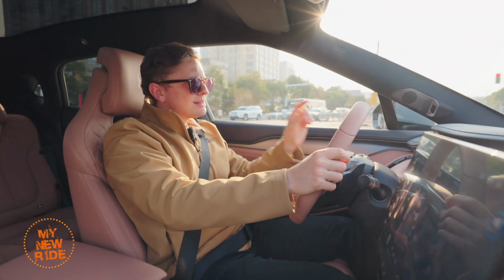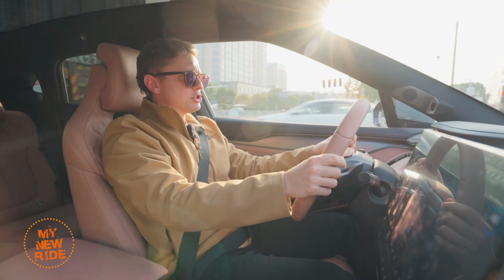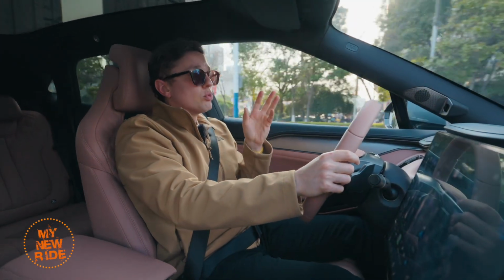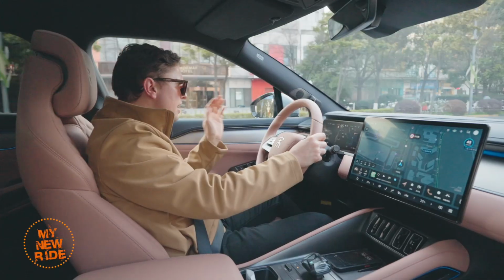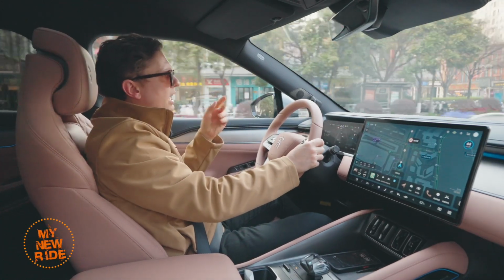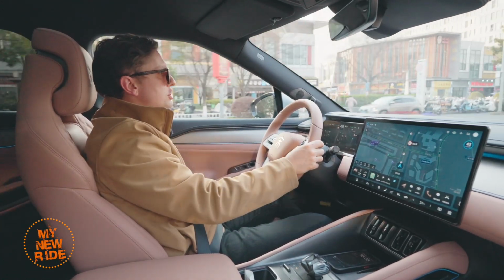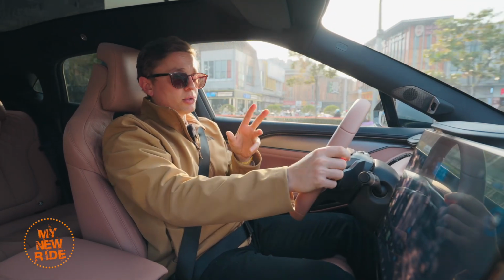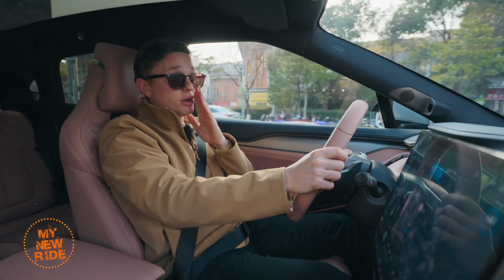I have to admit that I was a little bit disappointed when I got to the dealership earlier this week and found out that it wasn't a dual motor we were borrowing, but this rear motor long range. Then I remembered, actually, I couldn't care less. This long range is perfectly adequate for our test for 2 reasons. One, I think it's the one that most people are going to end up buying because it's got the longest range.